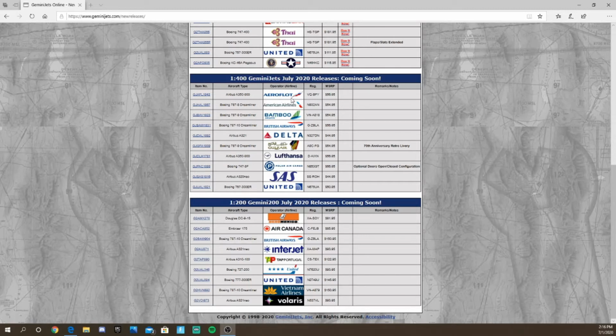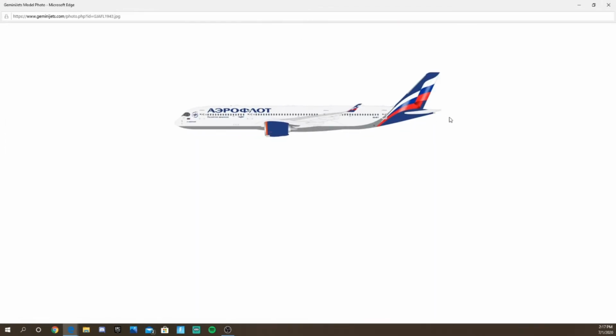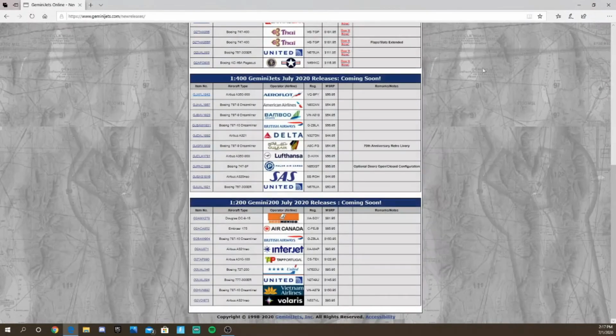Starting off with this Aeroflot Airbus A350-900. Let's take a look at that. Wow, that has some really good detail here on the winglets and the tail. Personally, I will not be picking that up, but if this aircraft does fly to your airport, I would recommend picking it up.